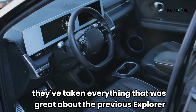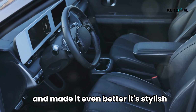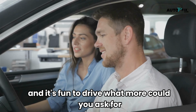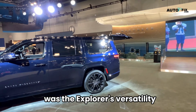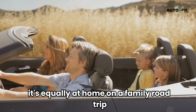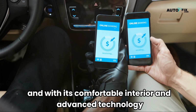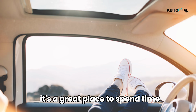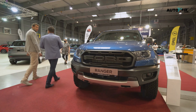They've taken everything that was great about the previous Explorer and made it even better. It's stylish, it's practical, it's packed with technology, and it's fun to drive. What more could you ask for? One of the things that impressed me the most was the Explorer's versatility. It's equally at home on a family road trip as it is navigating a muddy trail. And with its comfortable interior and advanced technology, it's a great place to spend time, whether you're commuting to work or exploring the great outdoors.